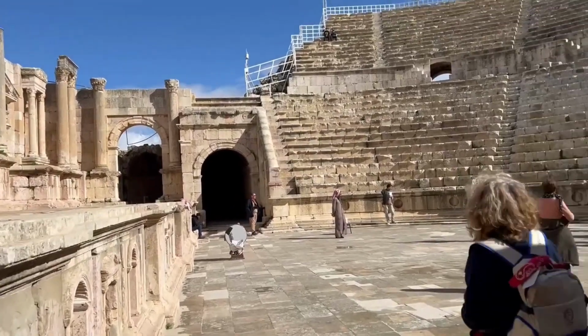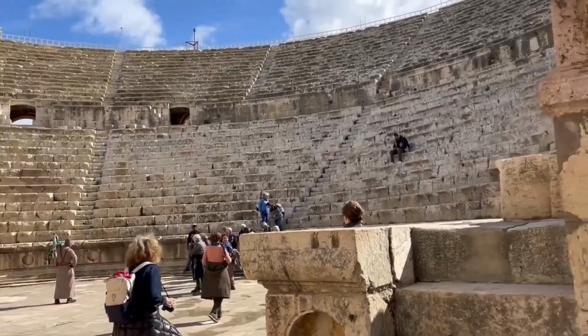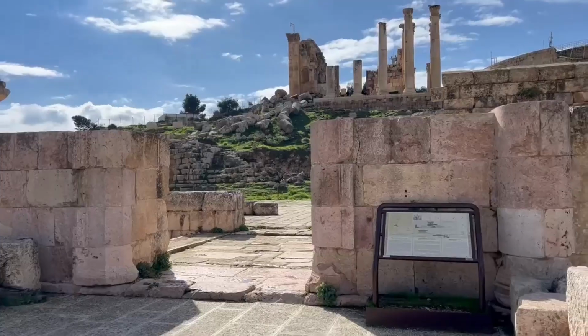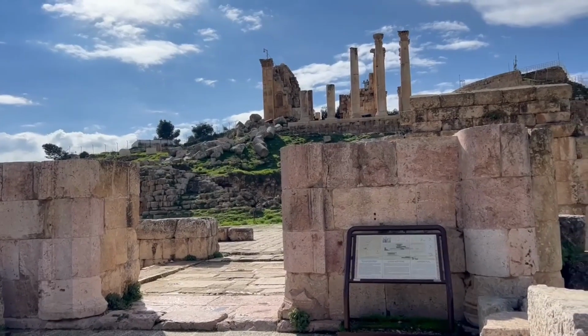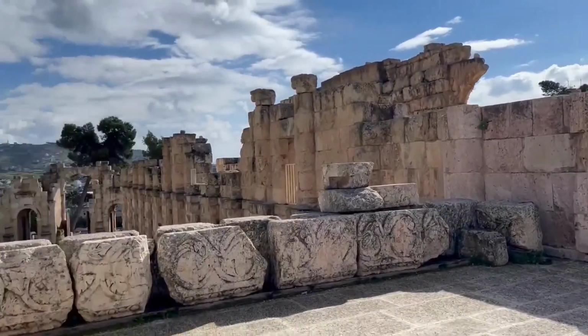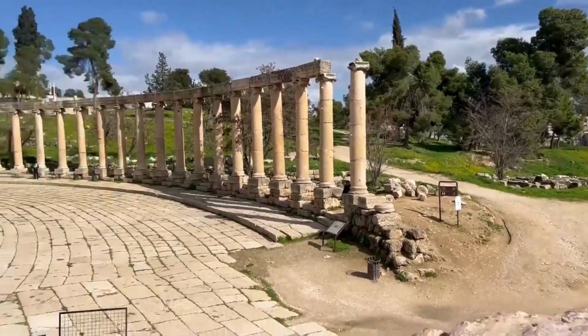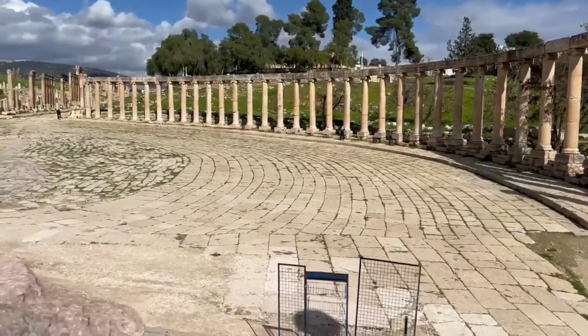This is the amphitheatre here. It's a huge place. So this is the building just below the Zeus temple, and it's called the Sanctuary of Zeus. And then down here would be shops surrounding the plaza.